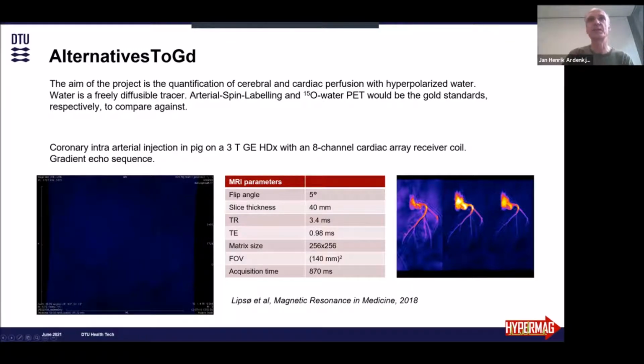And here you see an example of a pig heart where the catheter has been placed in the coronary artery, and then we inject the hyperpolarized water directly in the arteries. And you see here very nice angiograms and distal vessels in the myocardium. This is just free breathing, no special optimized cardiac imaging, but very nice angiograms anyway. And actually you can see that the myocardium is starting to light up. So also very nice perfusion of the myocardium is depicted.